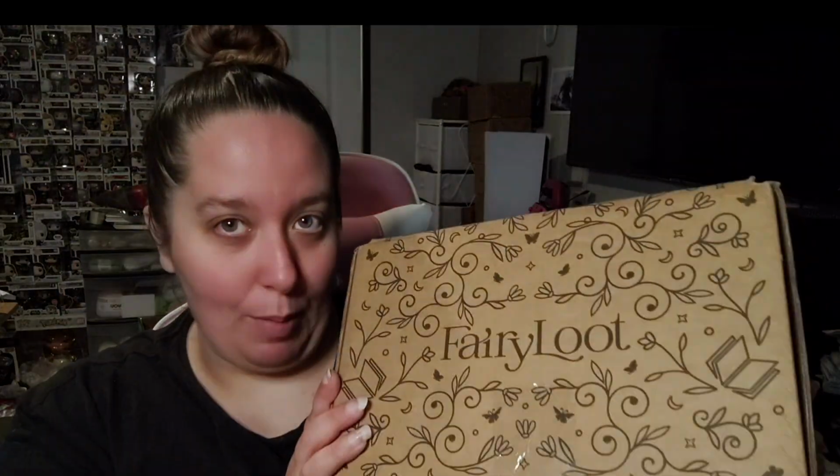As you can tell from today's title, we're opening what I'm pretty certain is my October FairyLoot. It makes sense for it to be October, it's about halfway through November, but honestly, I don't remember. I don't remember a theme, I don't remember a book. It's usually pretty on track for me. So we're gonna get into it.